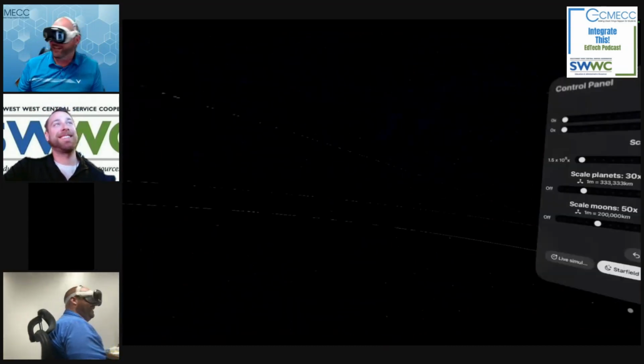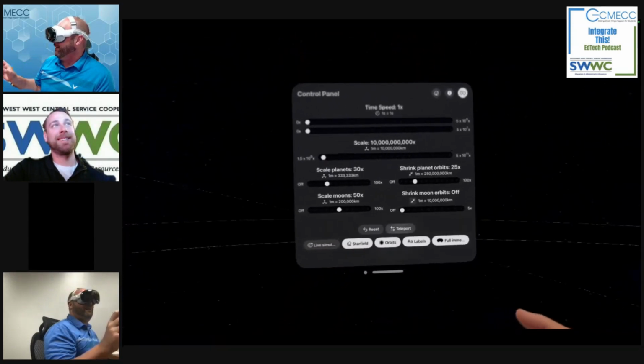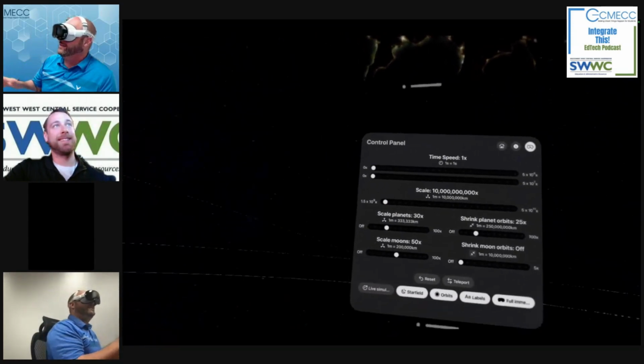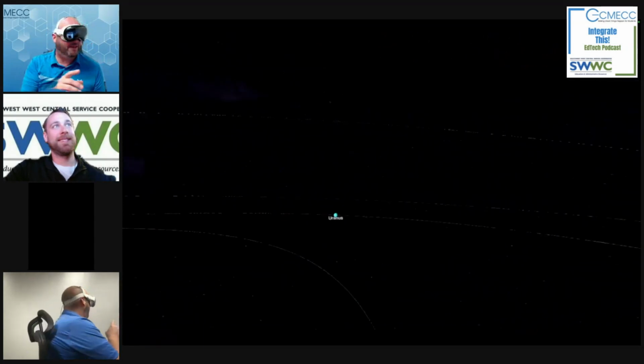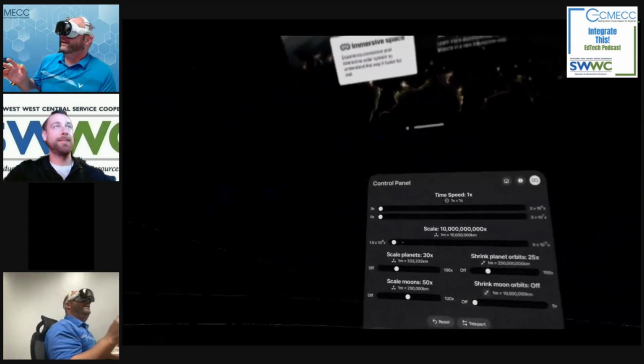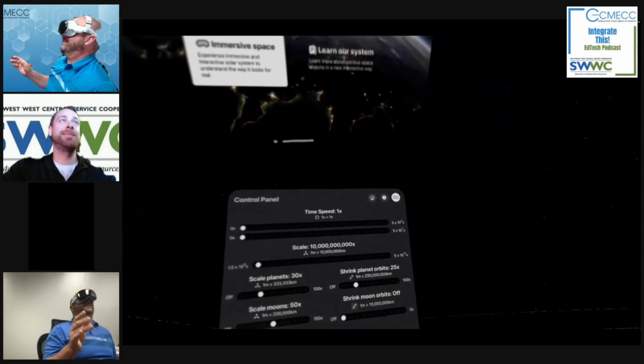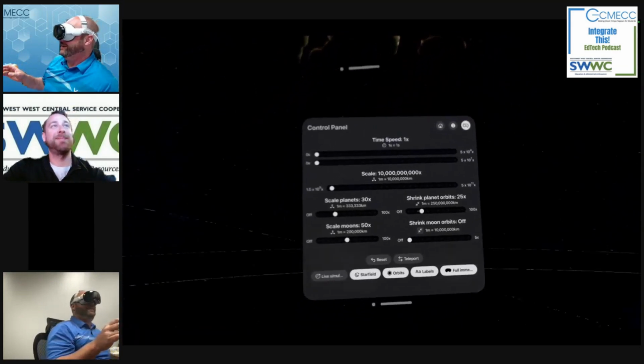Really kind of interesting. You can set it, and I don't know if I can do it while I'm in this view of it that you can see mirrored, but you can actually make the planets orbit and rotate, which is another really kind of cool thing. And it's like, dude, I'm placing myself right in the middle of the solar system. I mean, that is pretty freaking cool.